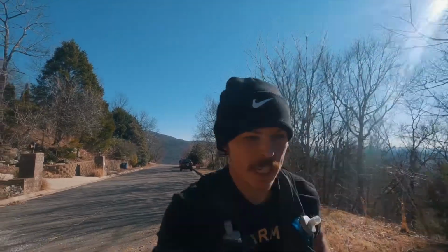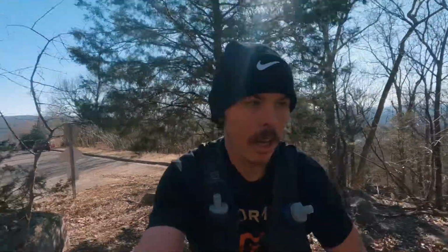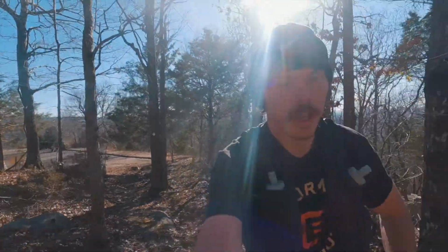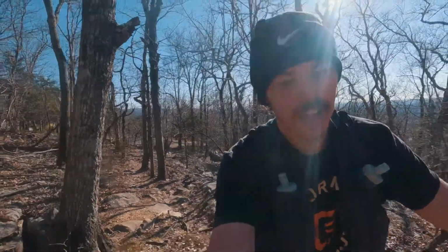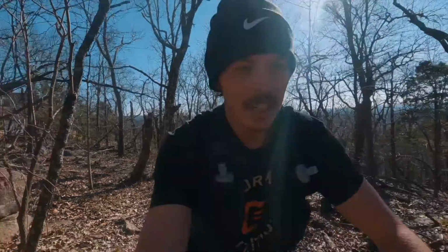Also, today is a really beautiful day. It's like 55 degrees, perfect weather. But we just finished the last little baby climb of this route I'm taking. So we went back up, now we have to go back down on a little bit of a technical downhill, which I found yesterday. Kind of scared of eating shit and falling on my face, but that's what we're getting into now.